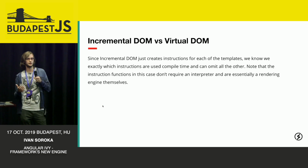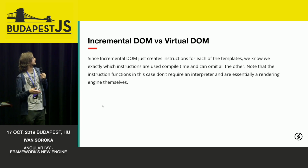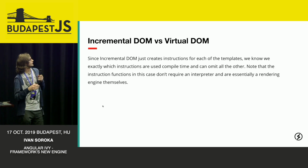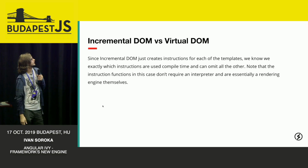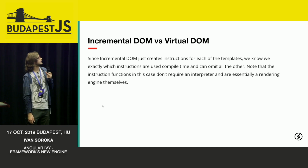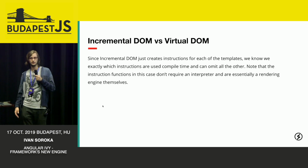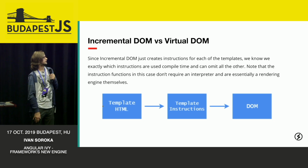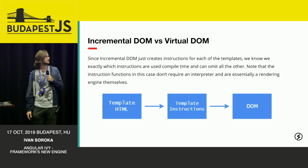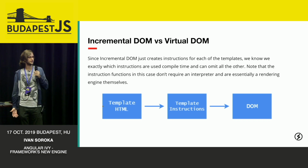Since incremental DOM is just instructions, which are just functions, for each DOM manipulation there is a known function. So as I showed already in the code, you just have those, like create element, create text, and so on. And so it means that if we don't use certain features of the renderer, we can tree shake those functions, and therefore we don't get the whole thing in the bundle. So we got rid of that interpreter, and now we can get rid of some of the instructions that we don't use. For example, if you don't use content projection, you won't get it bundled, and so on. So this is useful especially for Angular Elements, because we want them to be as small as possible.